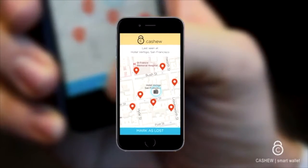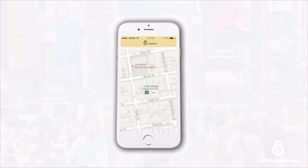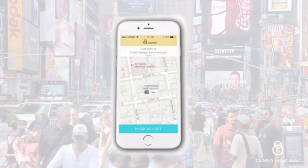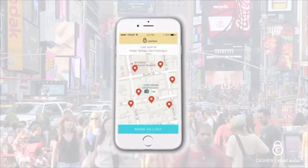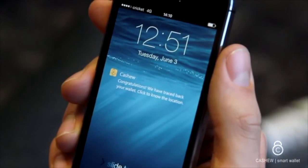And on the rarest occasions when you actually lose your wallet, you can mark it as lost on our app. Crowdsourced GPS technology will put all other Cashew app users on alert for your wallet. If any Cashew app user gets within range of your wallet, you'll be sent a notification on your phone of your wallet's location.